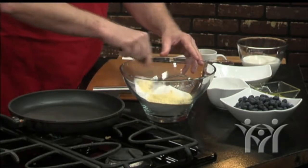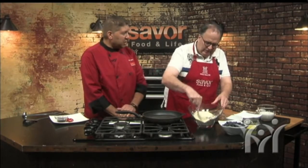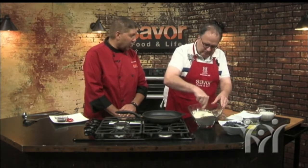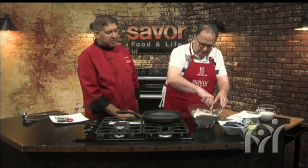That's exactly right. So now we're going to fold the dry ingredients together so we make sure they're evenly mixed, because we don't want a random bite of baking soda, baking powder, or salt all out by itself in one bite. Okay, so we have that incorporated.